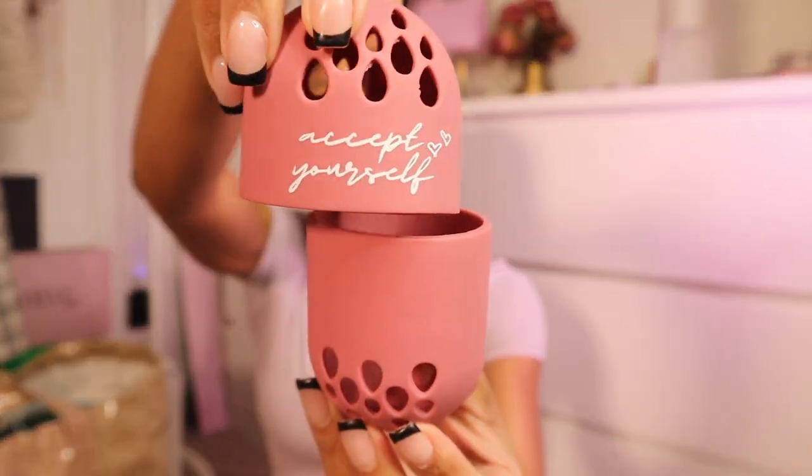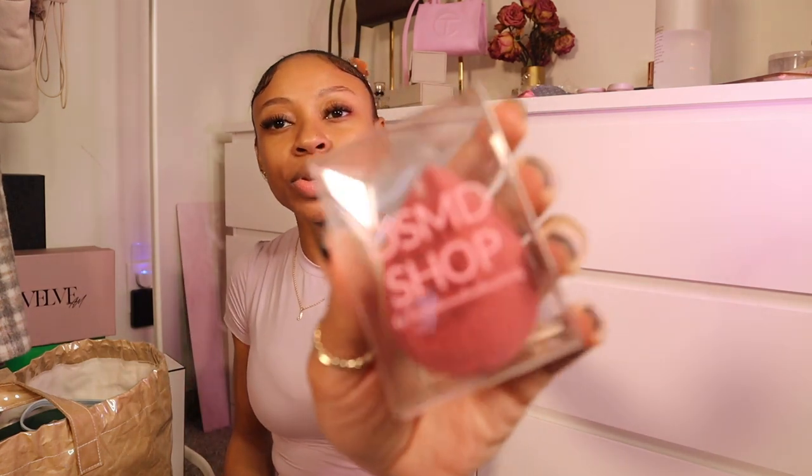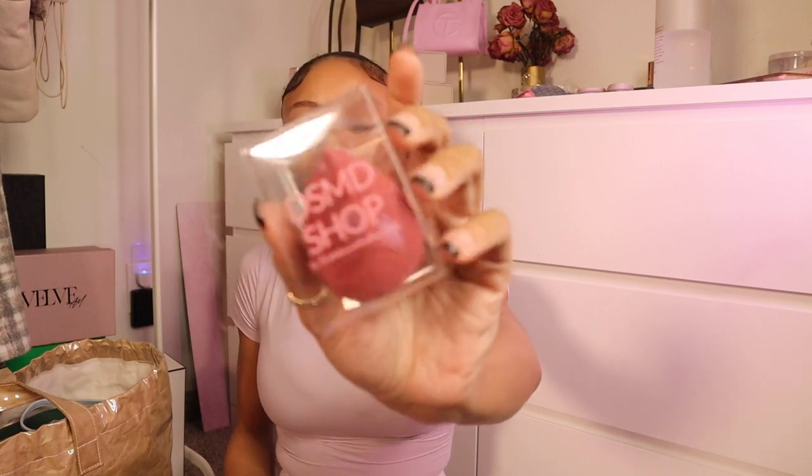So this is the case, like this. So, so cute. Georgia, of course, she hears that crinkly sound and she thinks that. Georgia, be careful, mama. This is the beauty blender. I want to take a picture of this in the case like this. So before I take it out, I'm going to take a picture. So not yet. But yeah, it just fits in here and it's perfect for travel purposes.